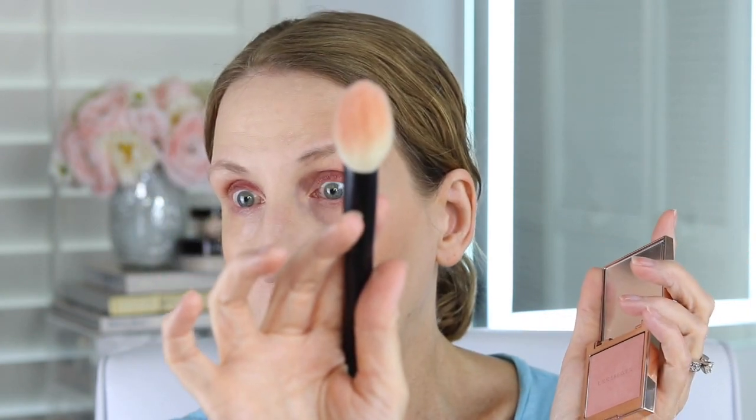Wow. Okay, that was a lot. I had nothing on this brush. I'm surprised at how much. Oh my god, is that pretty? That's really pretty. Okay, so it's like you almost don't even need to have a highlighter with this, because it's a shimmer blush. So, let me look at it close up.